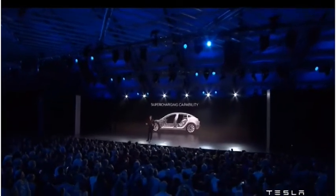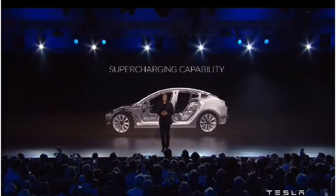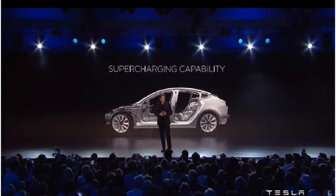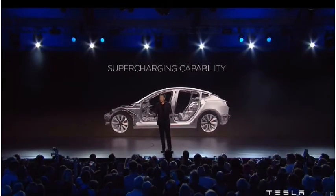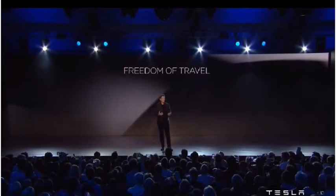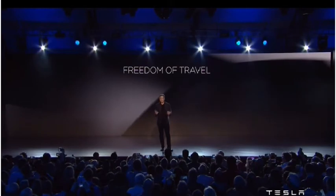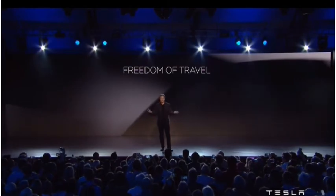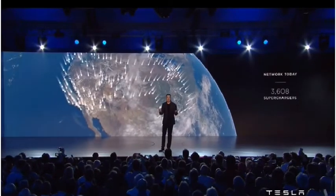Then with respect to supercharging, all Model 3s will come with supercharging standard. The reason supercharging is very important, as many of you know, is that it gives you freedom of travel. It means you can conveniently go where you want, how you want. A lot about having a car is about freedom, about going where you want to go. And so the superchargers are critical to that.